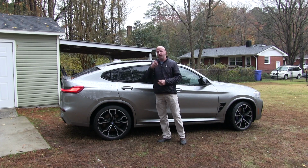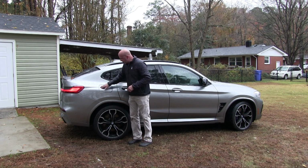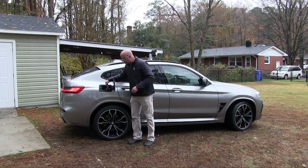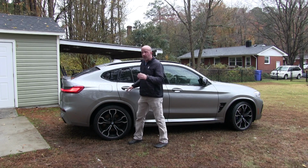Even better is when you get to the fill-up area, it corresponds with the vehicle. If the vehicle's unlocked, this springs right open. You will find also a cap system versus a capless. Now, when you walk away, you want to lock it all back up.